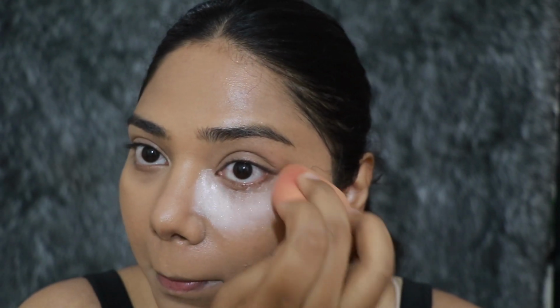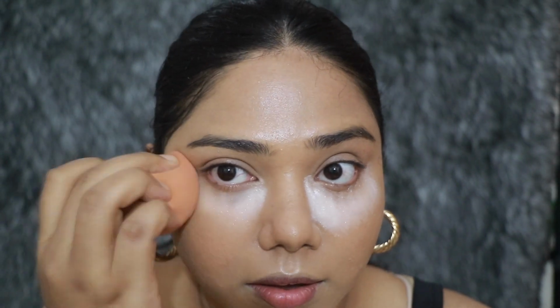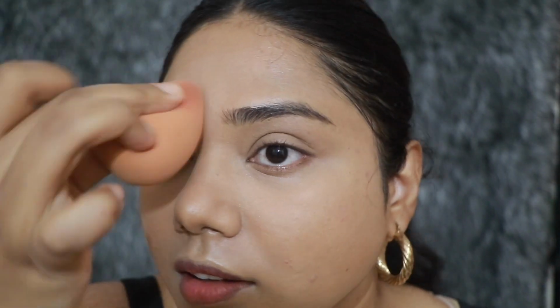So it cancels all that and it brightens your under eyes. So the concept is really good. Yeah, it also contains minute shimmer particles. It's not visible on camera, it's not too much, but if you come closer, you can definitely see some shimmer particles. So anyways guys, as you all can see from the demo, this is how it applies. It definitely made my under eyes look more flawless, and it just also brightened up my under eyes.